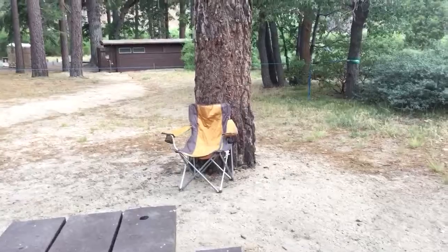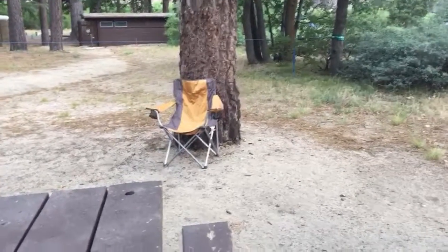Camp chair is a camp chair. Buy a cheap one. I don't know one that's really amazing. If you do, let me know. So that's my camp.